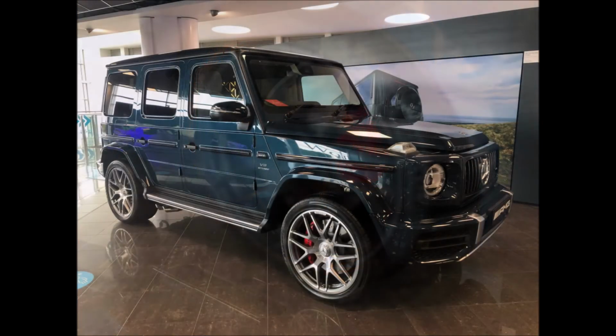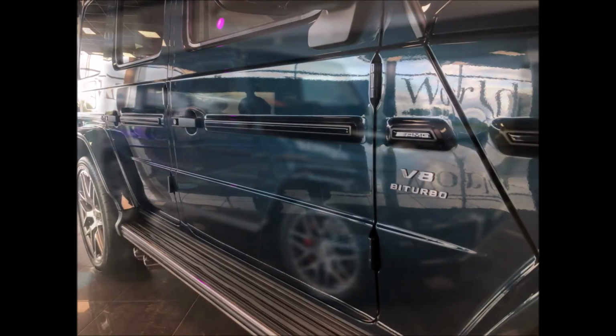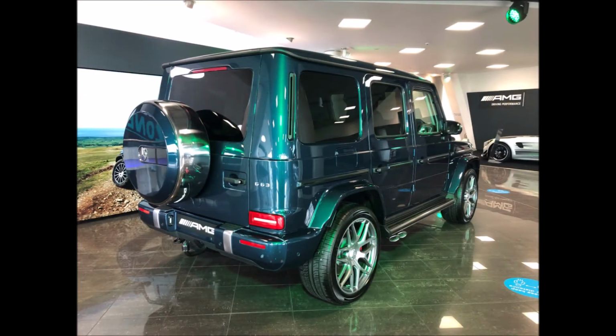Now, one thing I always criticise Mercedes for is not producing enough colours. What I mean by that is they do a fantastic range of white, silvers, greys, blacks, but I wish they did more colours like this G63 AMG that we're seeing here. This is a colour called Ocean Blue Metallic, and I could have stood there and stared at this colour all day long. It is absolutely gorgeous, and the pictures really don't do it justice.